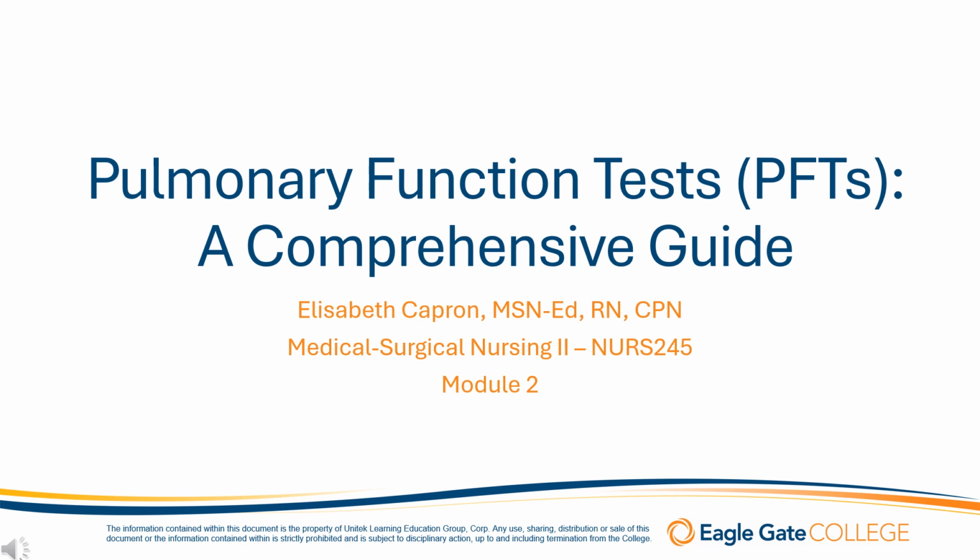And for you as nurses, understanding PFTs is about more than just knowing the procedure. It's about being able to advocate for your patients. If you see a certain result, you know what follow-up questions to ask the doctor, what kind of care the patient might need. It really elevates your expertise. That makes a lot of sense.